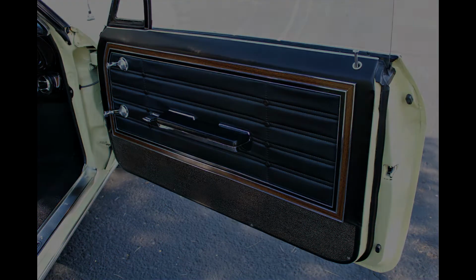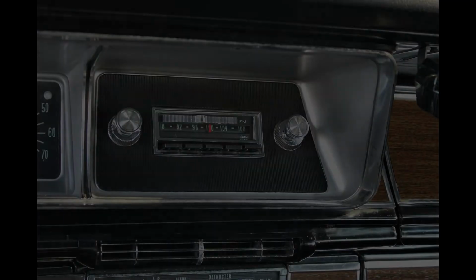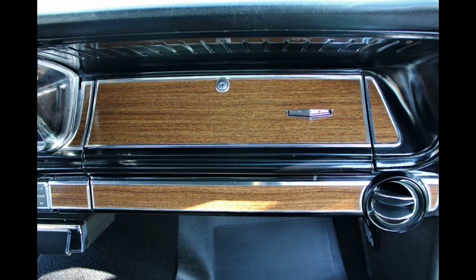Actually enjoyed it for almost a year before I decided to sell it. And I got decent money for a '66 Impala. I liked it, but it was a strip model. I like this car because it's still a '66 Chevy, but it's got a lot of options on it that I would have spec'd out having if I had to order one.